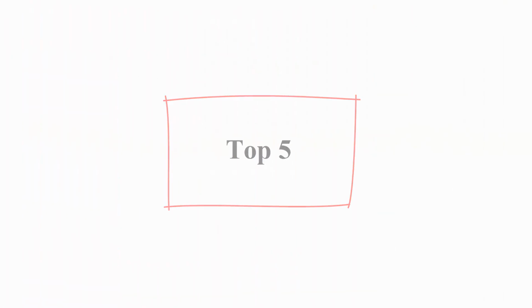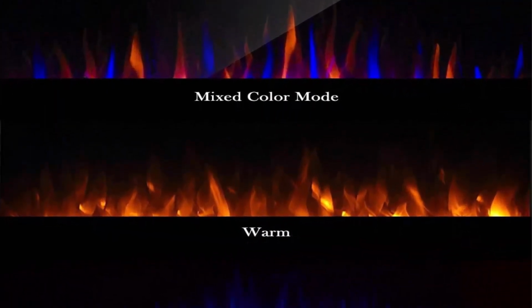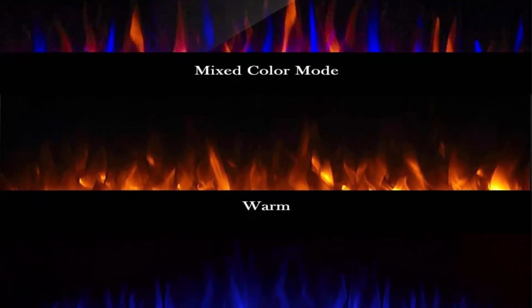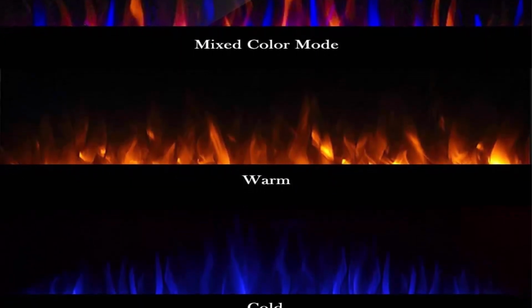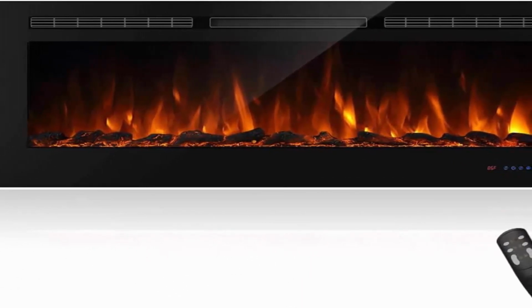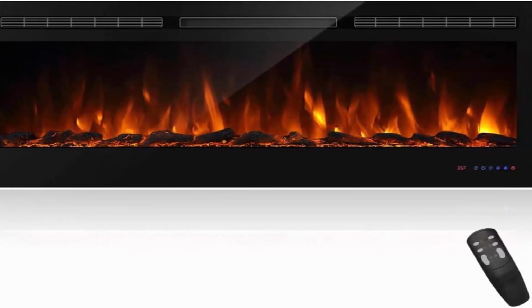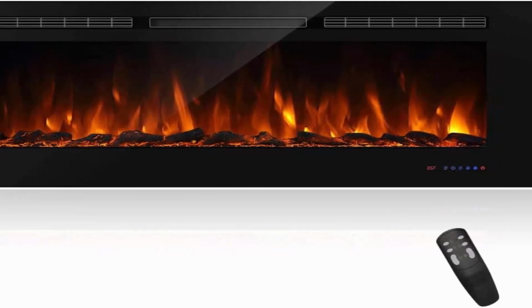Top 5. Masarflame 60 inches recessed electric fireplace insert, 5 flame settings, log set or crystal options, temperature control by touch panel and remote, 750/1500 W heater. About this item: in-wall installation, 60 inches L x 21.65 inches H x 5.5 W, perfectly fit for 2x6 inches wall. Comes with easy-to-follow user manual.